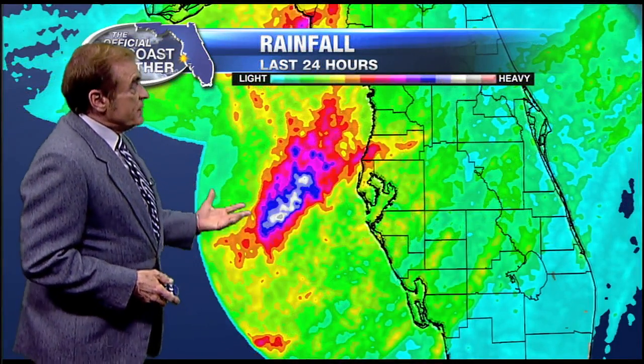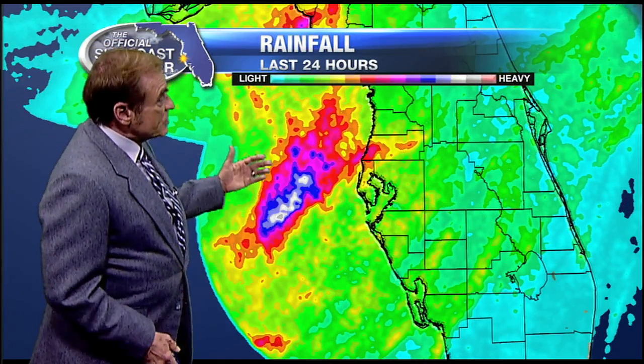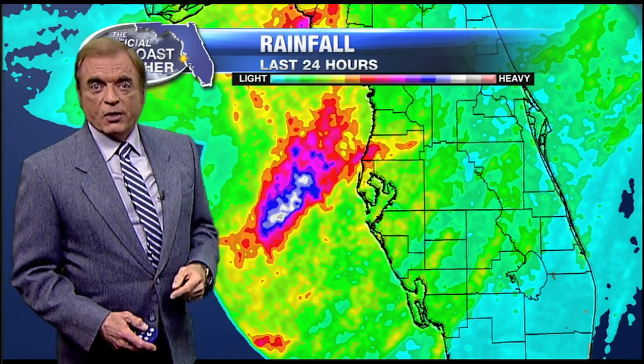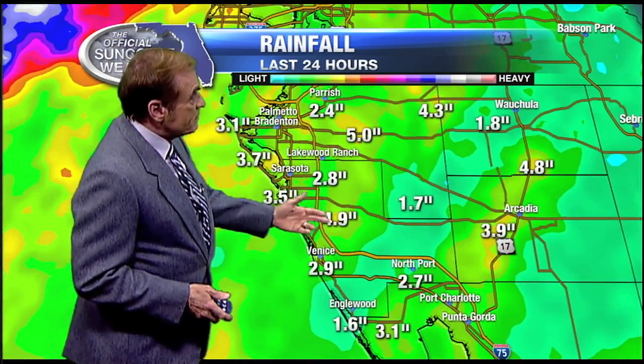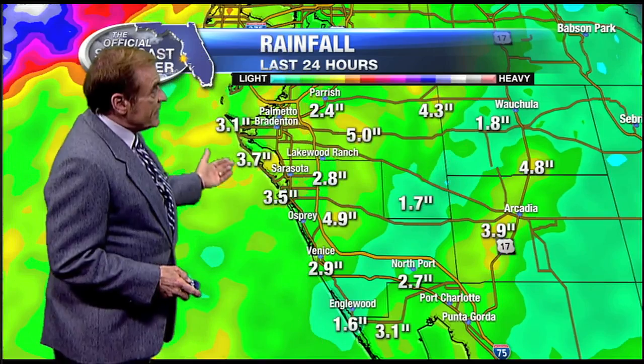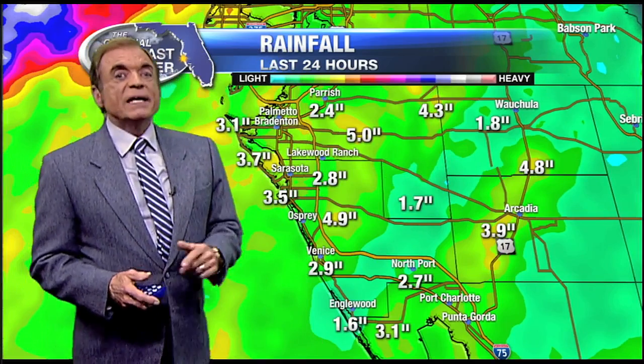Now, here is our, speaking of crummy weather, we've had it here in the last 24 hours. These rainfall totals off the coast are almost off the chart, as you can see the key at the top. We've had as much as 5 inches of rain in some spots, 4.9 there, 4.8 northeast of Arcadia. On the Keys, over 3 inches in many places.